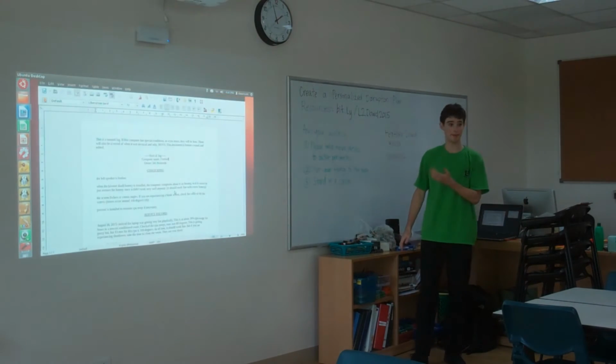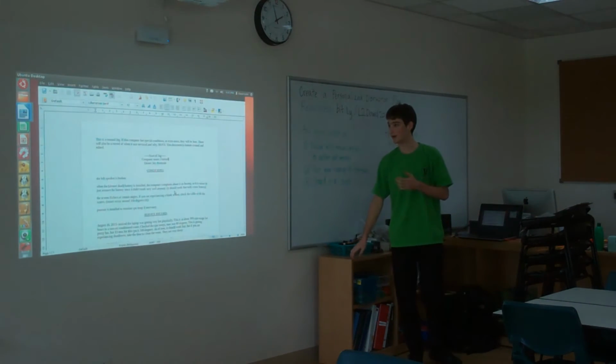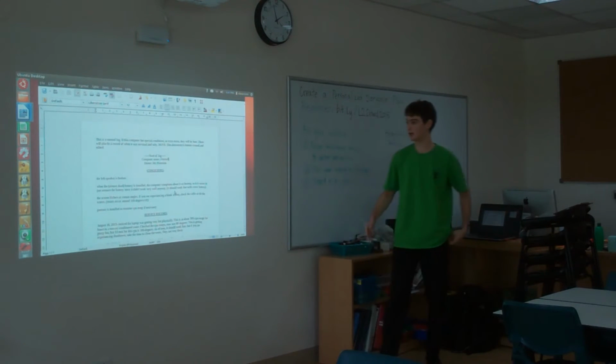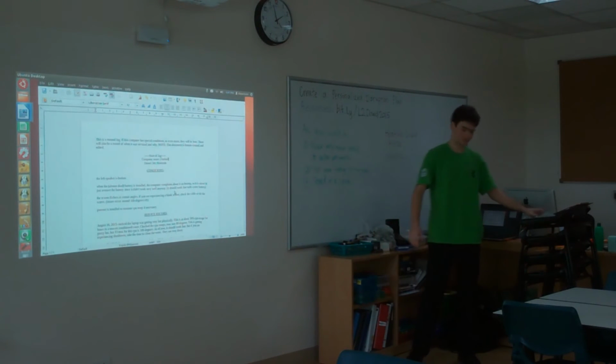Then you've got LibreOffice, which is a really powerful, free alternative to Microsoft Office, essentially, so you can type out things, do what you would in Microsoft Office. We've also got the equivalent to Excel and PowerPoint called Calc and Presenter.